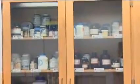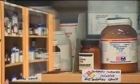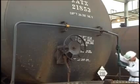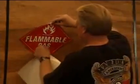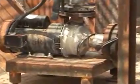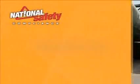Your employer is not required to classify chemicals unless they choose not to rely on the classification performed by the chemical manufacturer or importer for the chemical. The HCS covers all hazardous chemicals and incorporates a downstream flow of information. Therefore, any company that deals with hazardous chemicals at some point is covered by the standard.